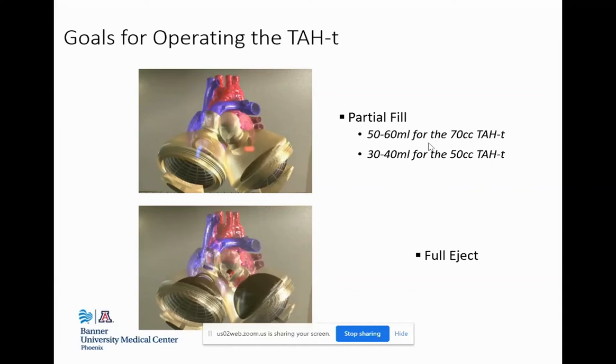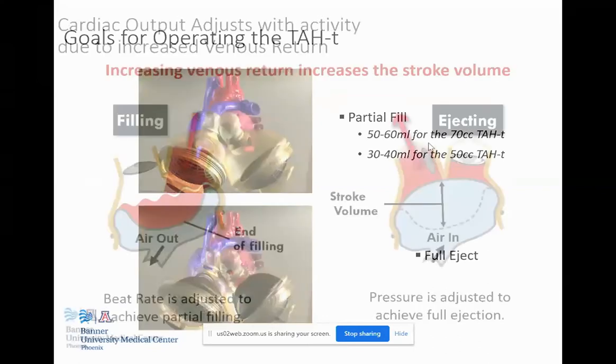Ideally, we don't want them to fill all the way to their maximum. So 70 cc's are what our patients have. We don't want them to fill all that because there's no way they're going to actually eject it all, and we can have risk for clotting. But that's not the kind of stuff that you guys need to know at this particular moment.